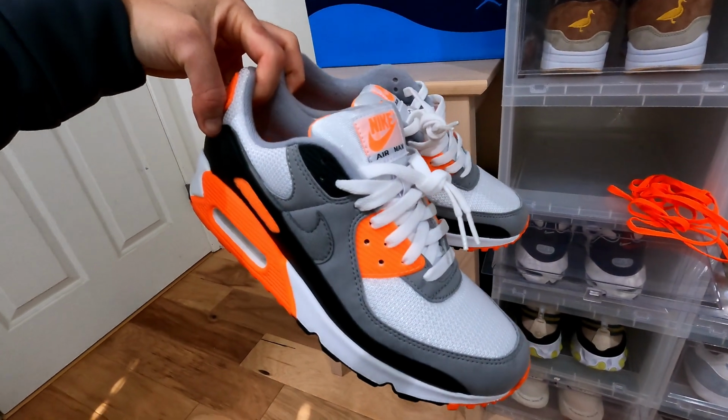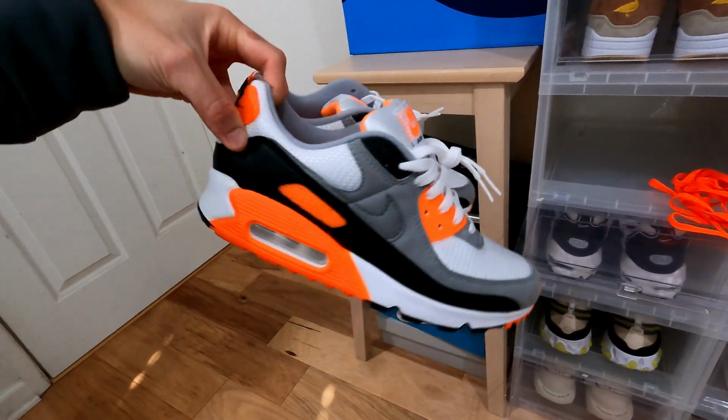Next are a pair of Air Max 90s in the total orange. Very bright and vibrant sneaker. I would definitely wear these more in the summertime.